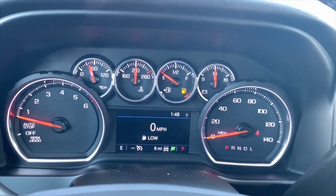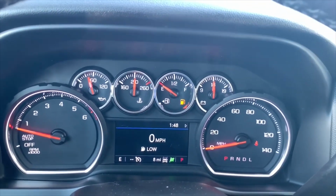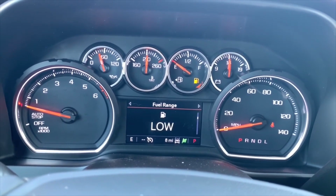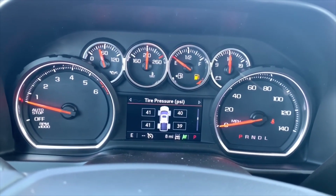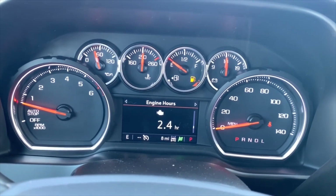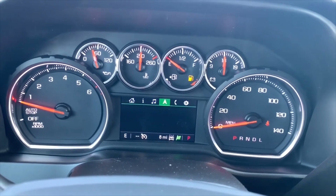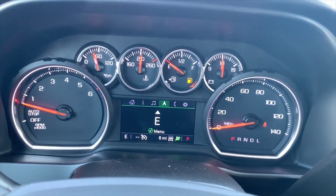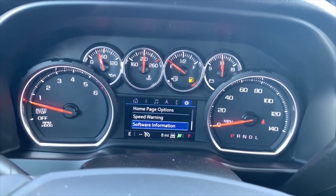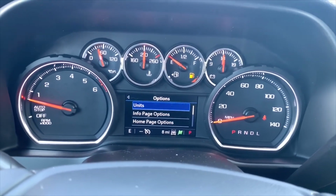And on the screen, you have your speed, your range, you have your distance, trip A, B, fuel range, oil life, tire pressure, air filter life, brake pads, engine hours, blank page. You also have your music, your navigation, your phone, and settings. You have speed warning, home page information, information page, units.